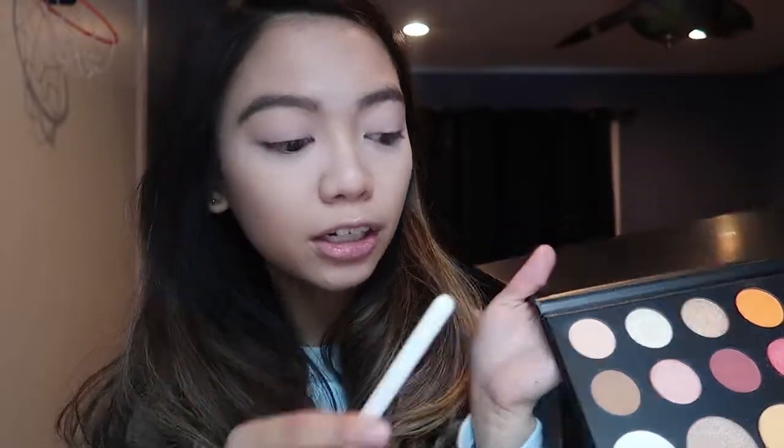So what I'm gonna do is I want like a blue crease and then a silver cut crease. Is it gonna happen? Is it gonna happen? We're gonna see. Also, this is my first time doing a cut crease, so maybe it might not happen. I'm gonna use canvas right here just as like a base and as a transition shade.